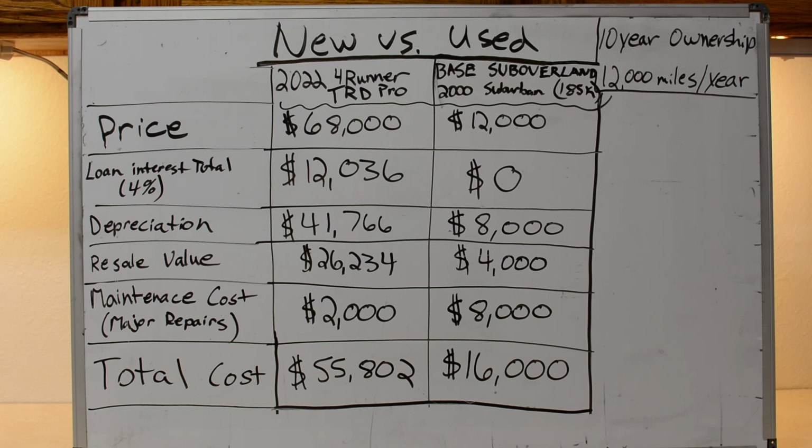The next thing that I calculated out was maintenance cost. And this is a really tricky one, because you'll Google average maintenance cost for a 2022 4Runner and all this stuff. And that's kind of tricky. So in my head I calculated my own number in 10 years. How much major repairs are you going to have on the 4Runner? So I'm not really including oil changes and little stuff like that. And it will be under warranty for a lot of those years. And so I put it at $2,000.